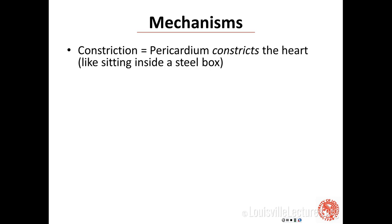So constriction is just what it sounds like. The heart is sitting inside a steel box. Something externally is compressing and constricting the heart. So the best example of this is if you have a calcified pericardium for some reason. So that pericardial sac, instead of being nice and compliant, is just like a steel box, and that's going to limit the movement of the heart inside that.